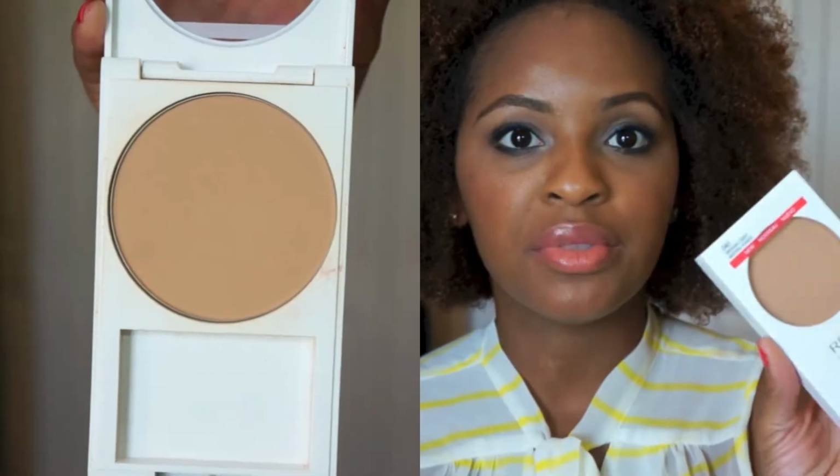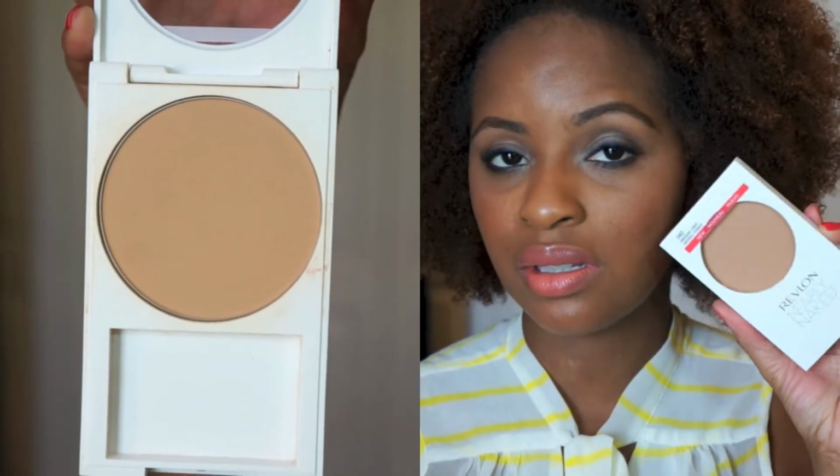Sticking with face products, the next item I have is the Revlon Nearly Naked Face Powder, in the shade Medium Deep. It actually looks a lot lighter than it is, so it goes on a little bit darker than it looks in the pan. But I really like this powder because it's very soft and silky to the touch, unlike any other drugstore powder I've tried. And it doesn't look cakey very easily.